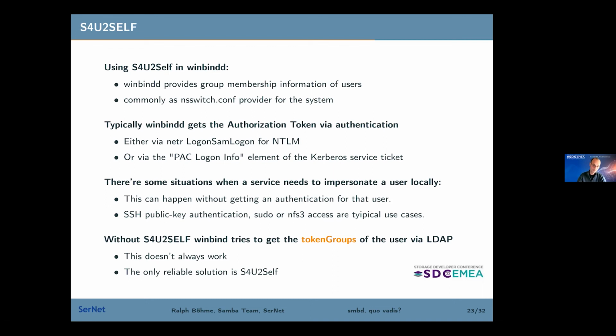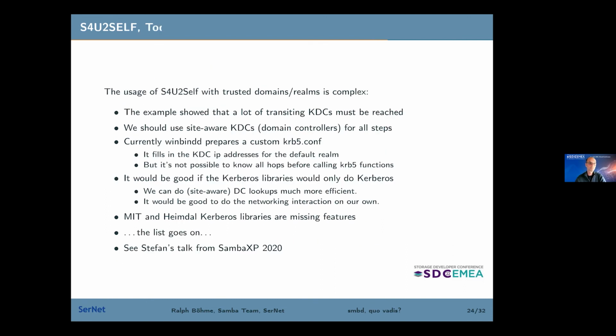And without S4U2Self, which is a Kerberos feature, Winbind tries to get the group information from Active Directory via a special LDAP request via token groups. And this doesn't always work. And the only reliable solution is using Kerberos S4U2Self. And so this is tricky to implement in Samba. Usage is complex, and it involves using the Kerberos libraries, and the Kerberos libraries, Heimdal and MIT, are both missing important features that we would need to implement this reliably in Winbind.